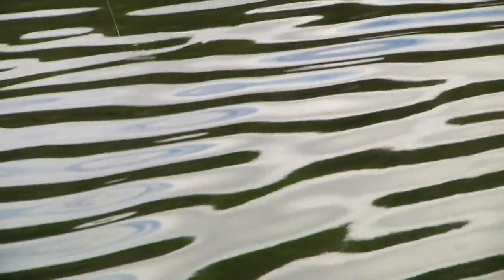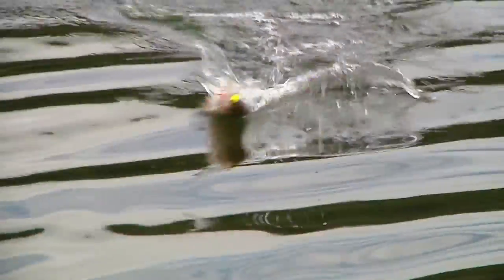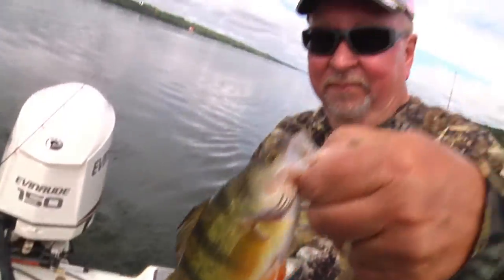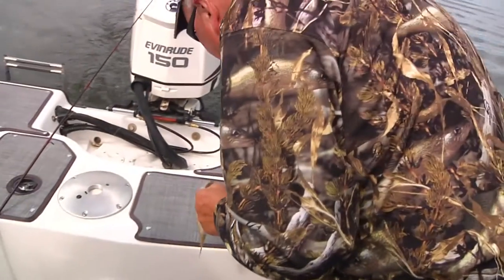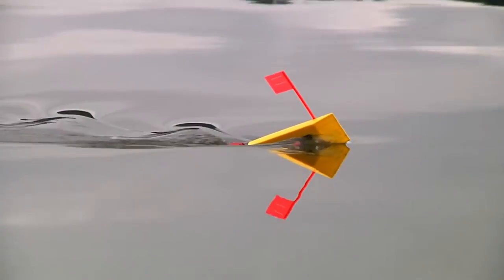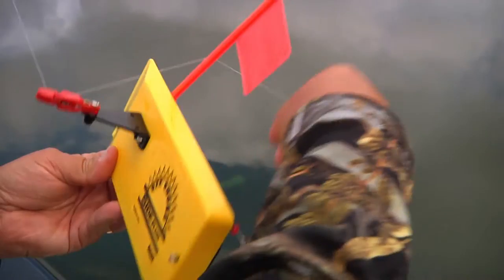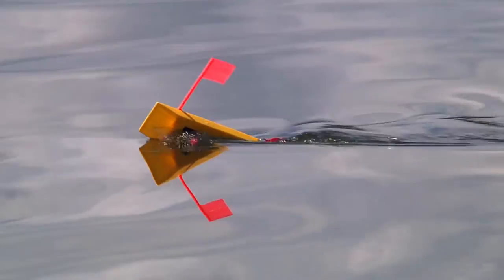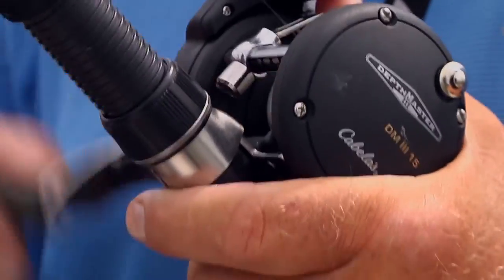There he is. He's a perch. Oh yeah. Yep. Wow. Another typical Big Stone perch right there. Today we are using offshore planer boards with tattle flags. These flags tattle when a fish bites. There you go. There we go. Perch fish on the board. Board. Nice perch.